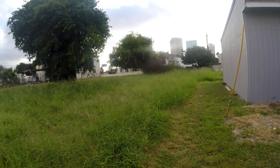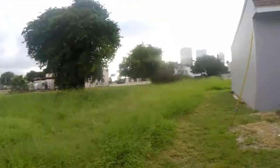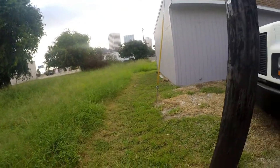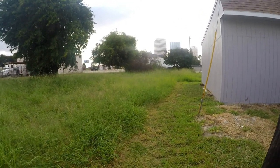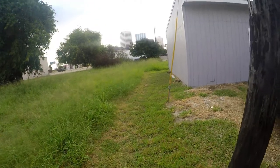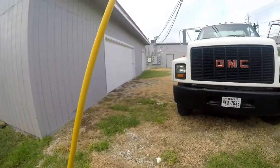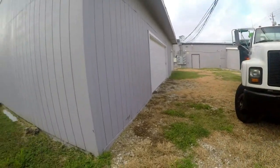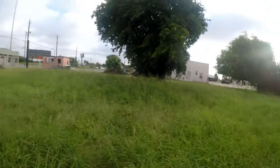It's a good spot. So I'm gonna knock all this super tall stuff down to the ground. I'll probably put the GoPro up on the truck and get some wide angle views of me doing some mowing here. Probably not a whole lot, but gonna do that. Got a couple spots I gotta spray here to kill the rest of this grass. And then got a new account we're gonna be doing after this, so I'll see y'all in a bit.